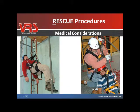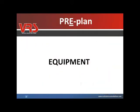In considering rescue procedures, we also have to think about the medical considerations. What happened to that person to cause him to fall? Was it a simple slip or trip and he's just hanging in his suspension system, in which case the main thing you might have to worry about is suspension intolerance and the effects of that? Or might there be other considerations at play? Might it be an older worker who's compromised medically from, for example, a heart attack or a stroke? Or did you have on-site chemicals where the person might be exposed to bad air? So think about all of those things and how you're going to respond to whatever the medical consideration might be.